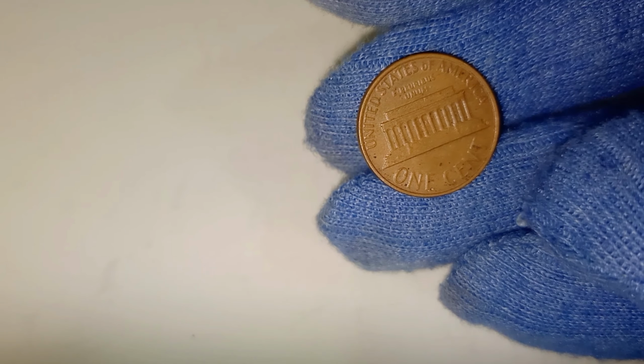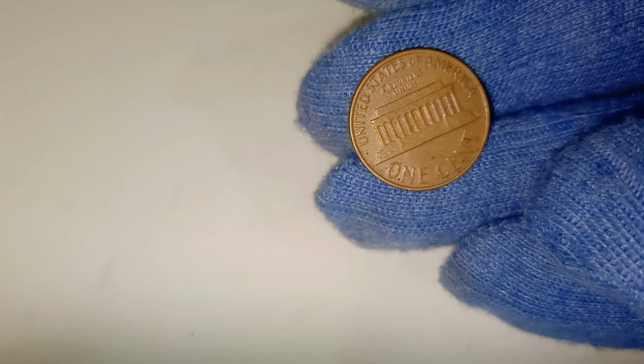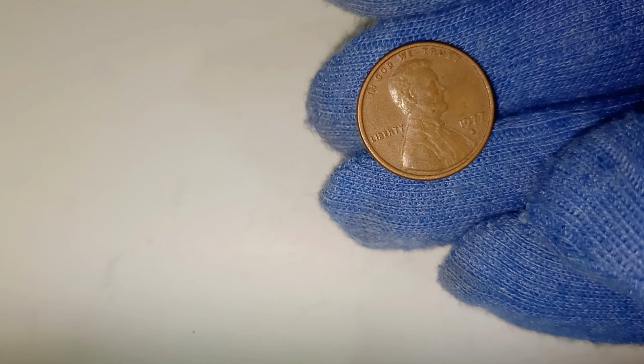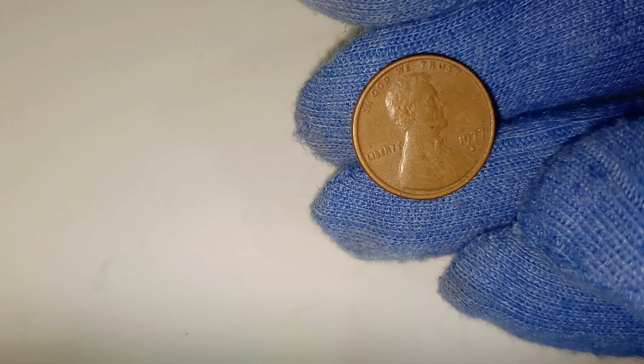So, before you go spending that old penny or tossing it into a jar, take a second look. It might just be the key to unlocking a fortune. And if you think you've got a coin worth examining, don't hesitate to get it graded by a professional service. You never know, you could be sitting on a six-figure treasure.